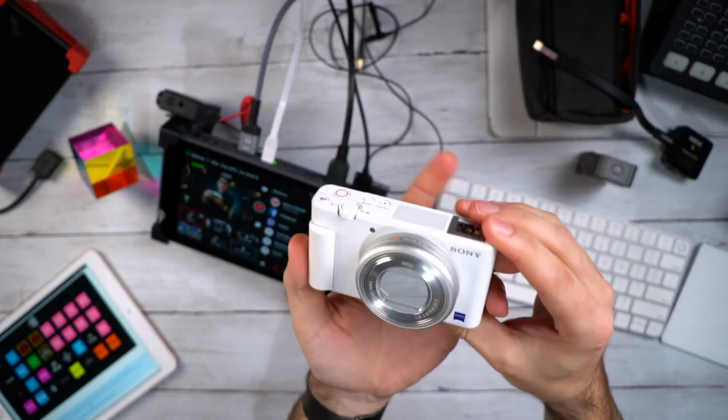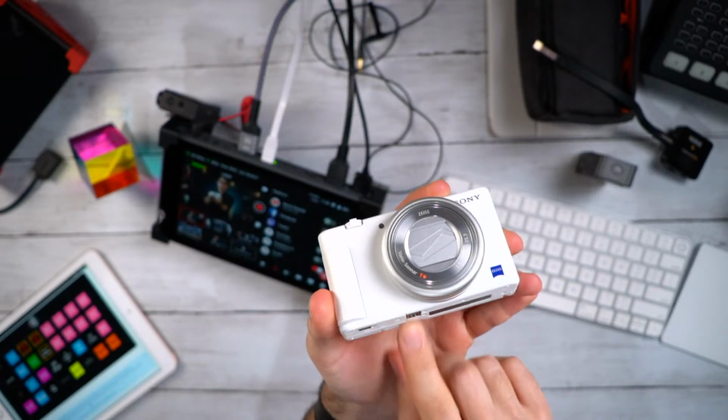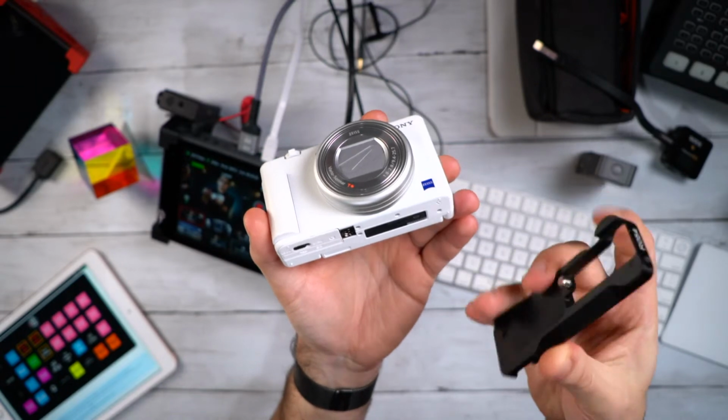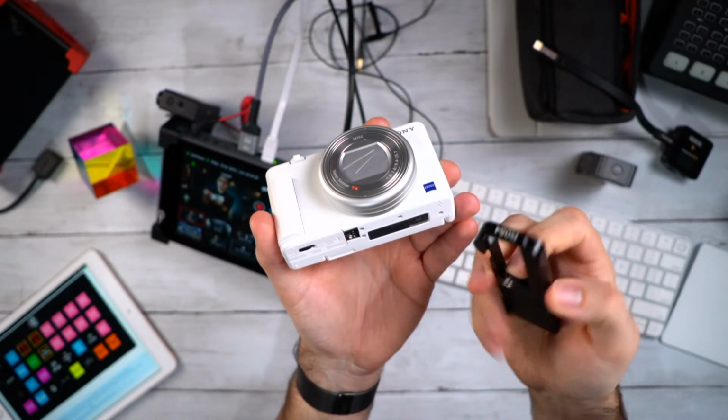Battery is not fantastic, but you can get a little battery pack for it. If you are going to put it on a tripod, you are almost certainly going to want this little base plate. Which way does it go? This way.